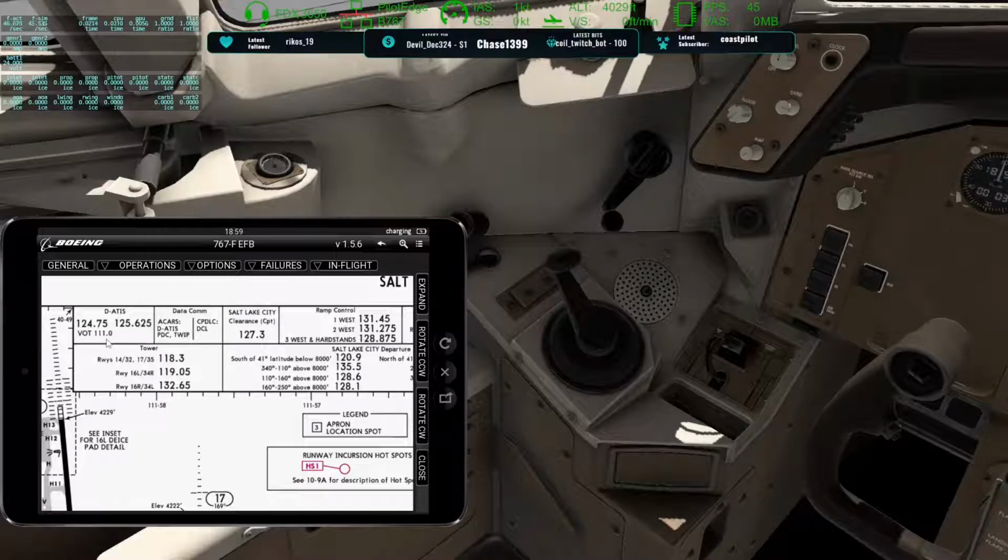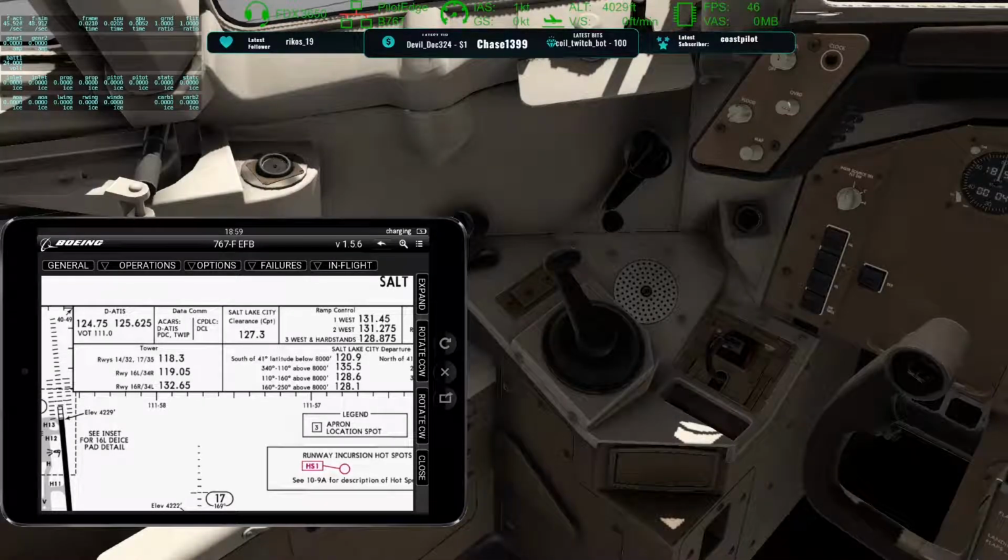124.75. Interesting. ATIS is not coming across. 124.75.